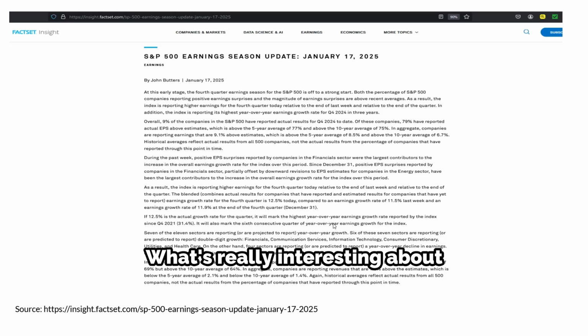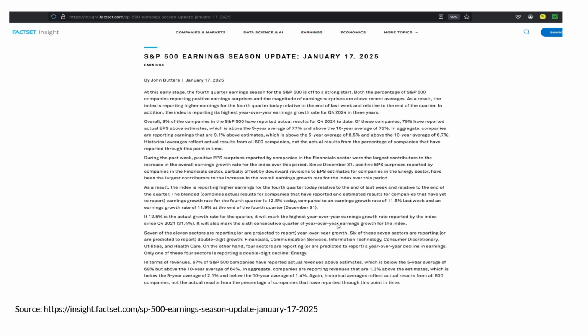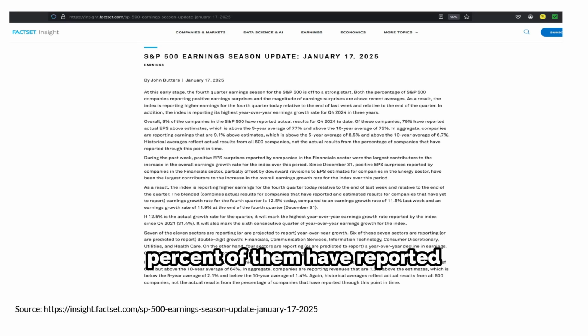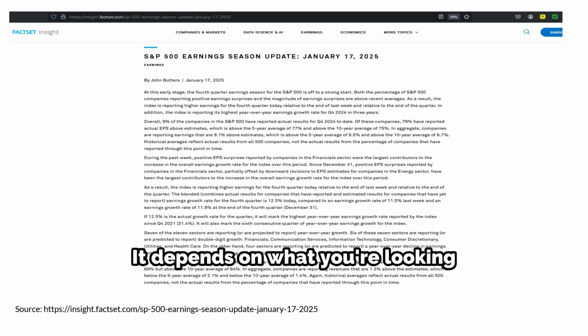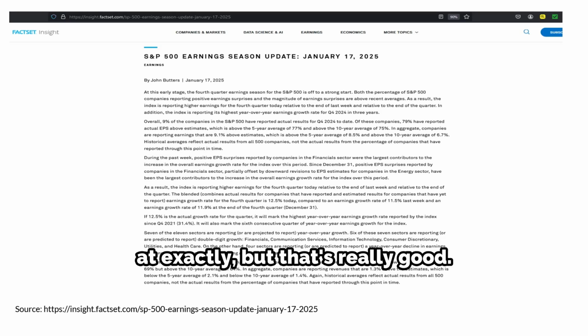And what's really interesting about that is 9% of the companies have reported earnings so far. And of those 9% of the companies, 79% of them have reported earnings above their estimates, which is right in the area of normal. It's a little below some of the longer term average, but a little bit higher. It depends on what you're looking at exactly, but that's really good.